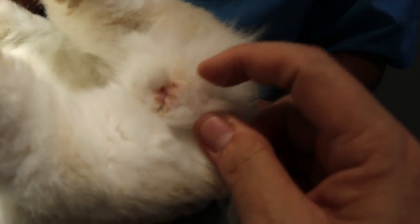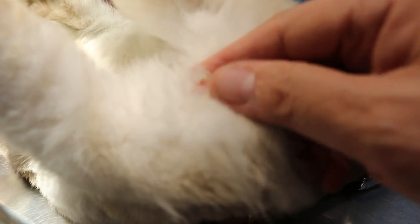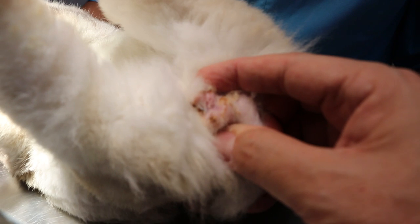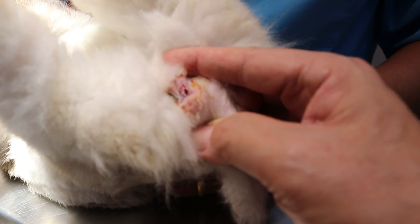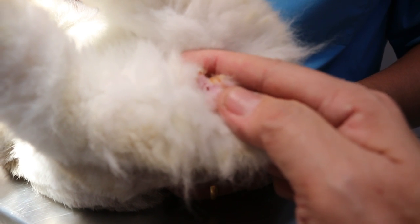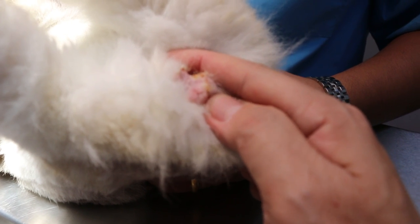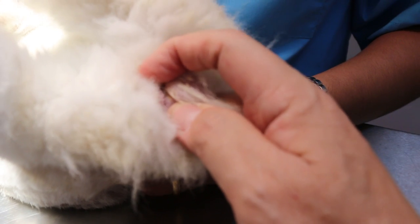Now you can see this rabbit, there are no warts here compared to the other rabbit. The other rabbit has warts. This is male or female? Female. This is a female, but no warts there in the rectum. The other one has warts in the inner area, peri-anal warts, which is rather rare.